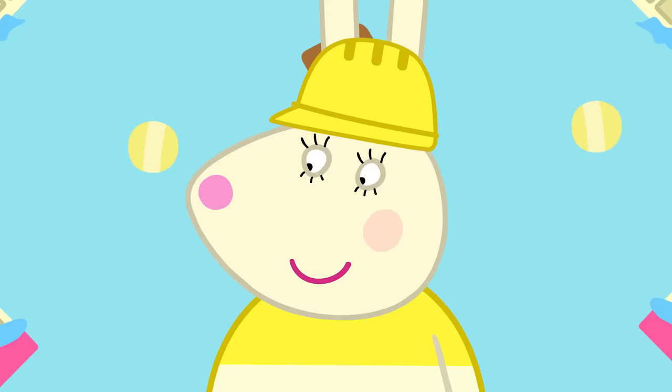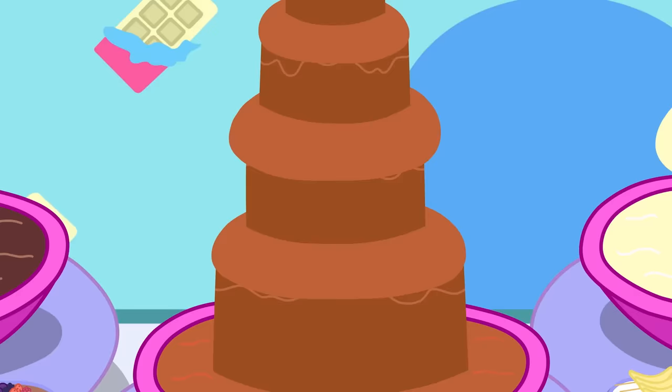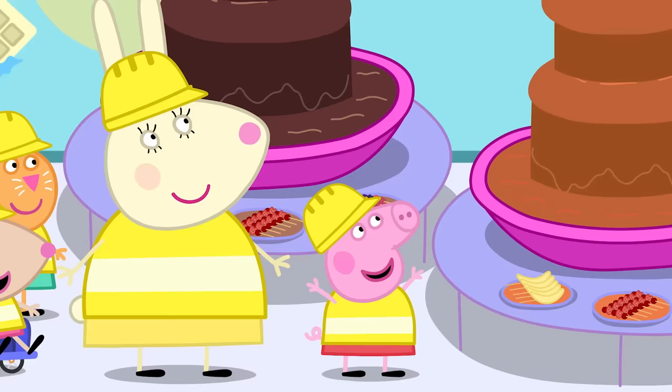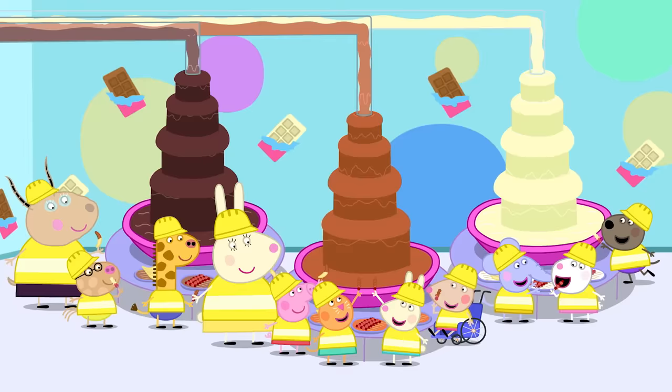Ho-ho! Then it's lucky I have one more treat for you. Yay! It's... a chocolate fountain! It's just like a giant chocolate muddy puddle. And lots of nice healthy fruit to dip too. Thank you, Miss Rabbit. Peppa loves muddy puddles, especially when they're made out of chocolate.